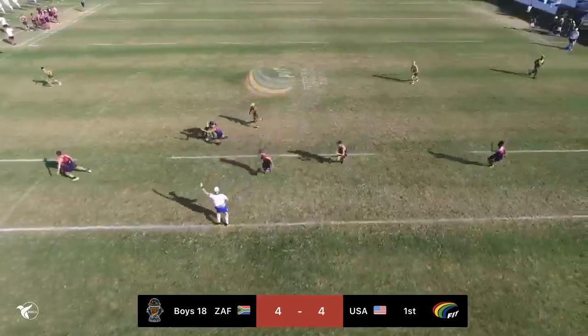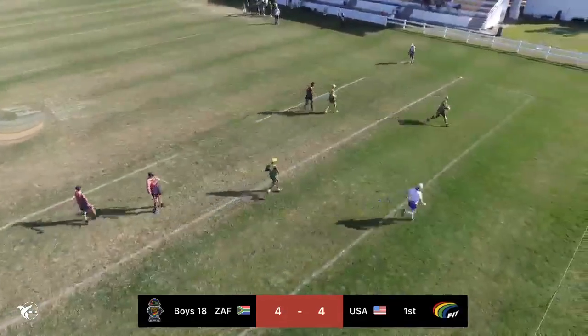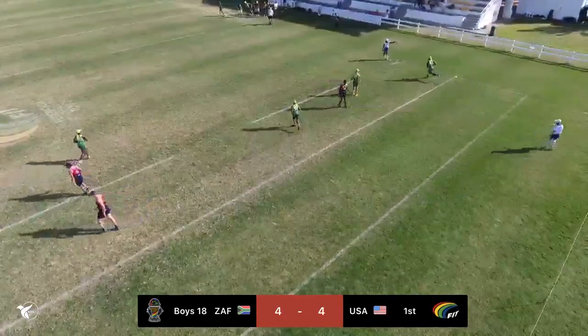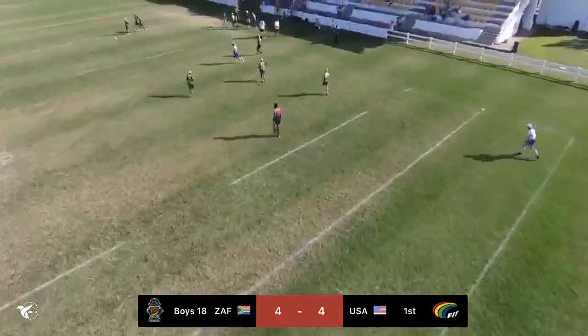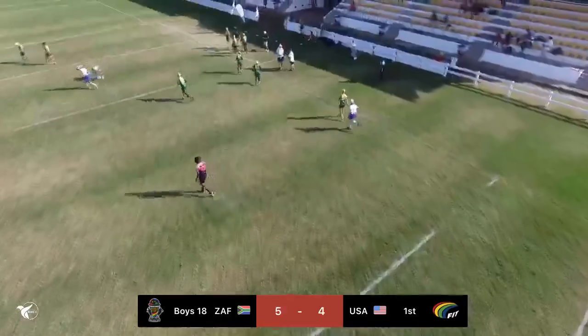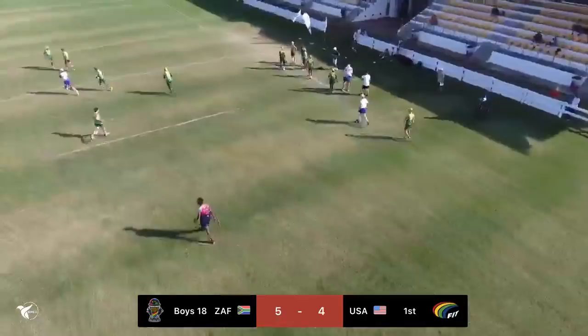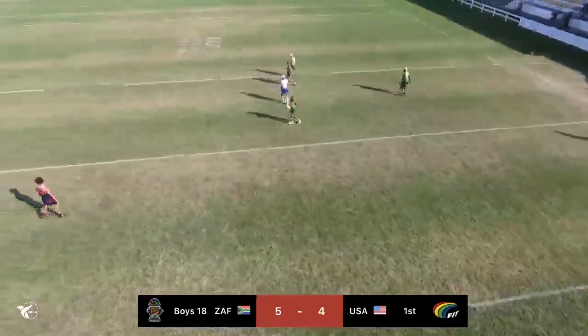There he is in half. Cloetti on nice turnaround. Great change of direction. Finds 14 out wide again. Cabello Mopena scores another touchdown. Great wing play, holding the line. And a super pass. Finds him unmarked in the corner to go ahead once again, 5-4.